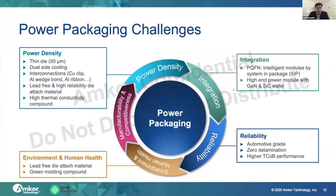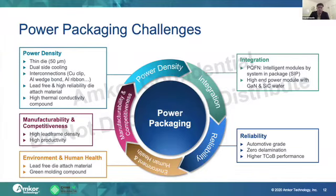Of course, we have to take care of the environmental and human health conditions also, which means we'd have to come up with lead-free materials and green molding compounds that would meet these new demands. And we'd have to introduce these things as we move forward. And all these things have to be addressed while maintaining manufacturability and cost competitiveness.